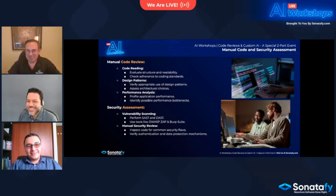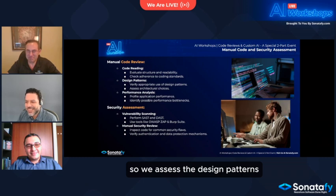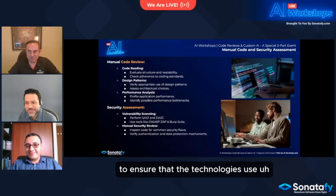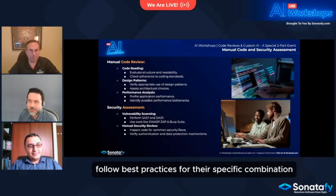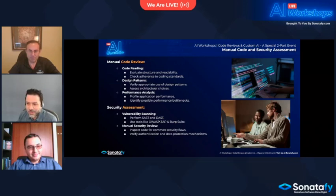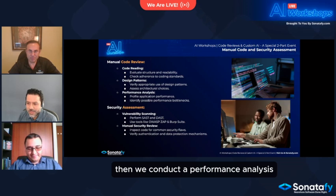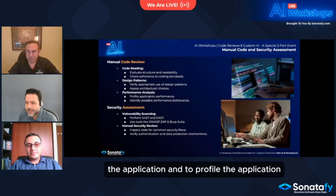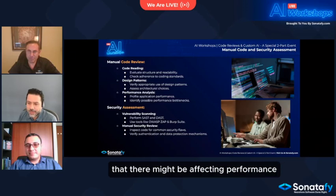I tell you. So we assess the design patterns, dig into the architectural choices to ensure that the technologies used follow best practices for their specific combination and the context in which they are applied. Then we conduct a performance analysis to profile the application and identify any potential bottlenecks that might be affecting performance.